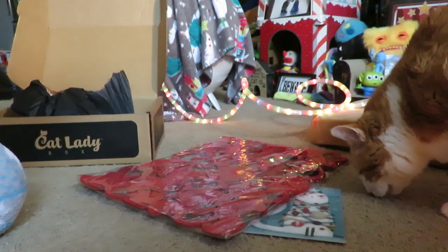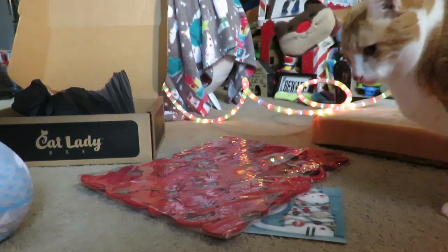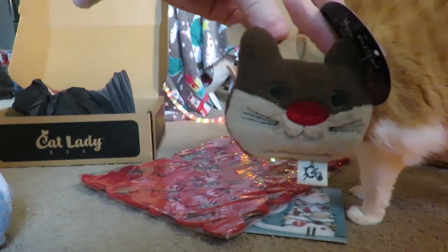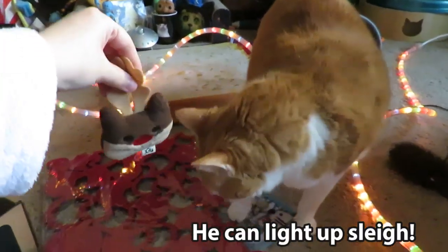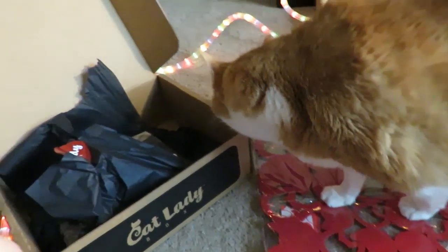Next up, we got Mewdoff, the red-nosed cat. Beanie, looky! Isn't he cute? He's a reindeer. Oh, rain cat. You gonna sit on the placemat? What else is in there?